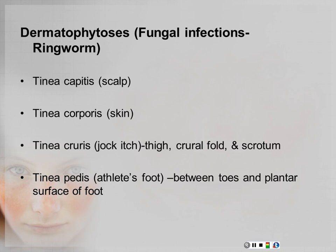The first part's always tinea. But then if it's on the scalp, it's capitis. On the skin, it's corporis. On the thigh, like jock itch, it's cruris. Athlete's foot is pedis. You know, pedis is feet. So you can kind of figure out from the name where it's located.